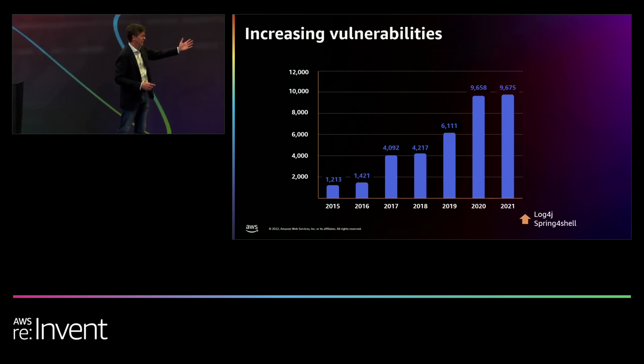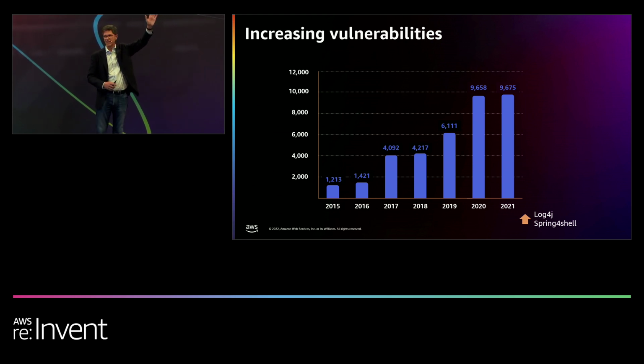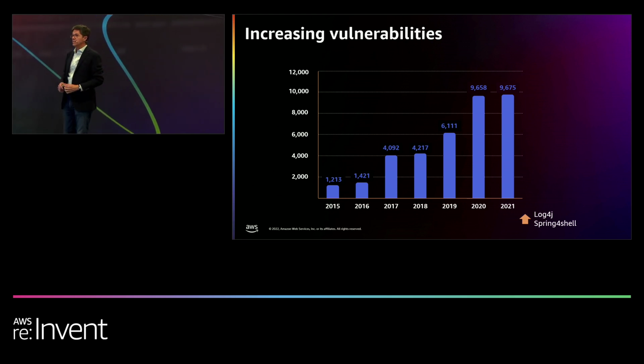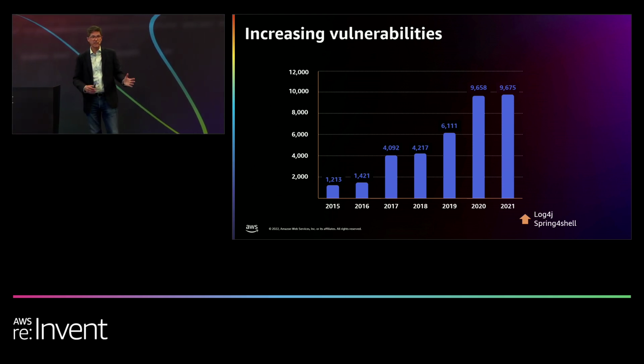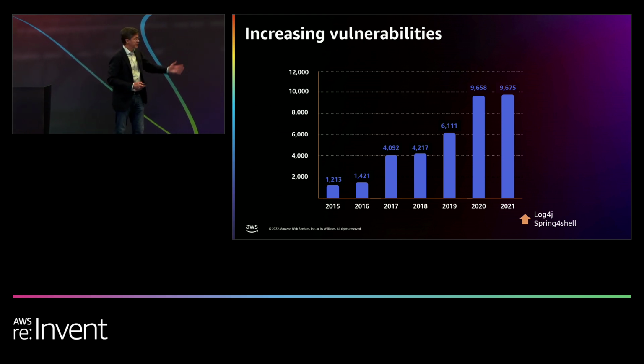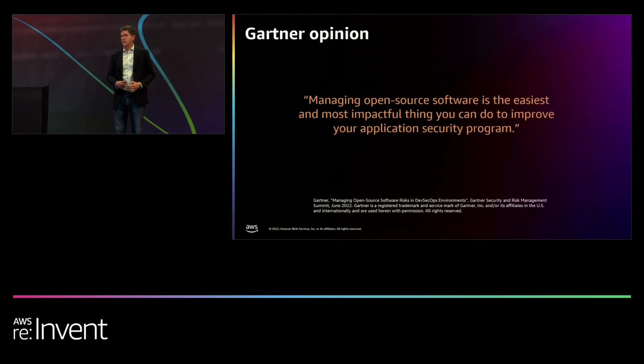You see the score right there. Anybody heard of Log4j? Yep. That was a really bad zero-day vulnerability that was announced just about a year ago. All government agencies and enterprises were scurrying to find and fix Log4j within their environments. Same thing with Spring4Shell.